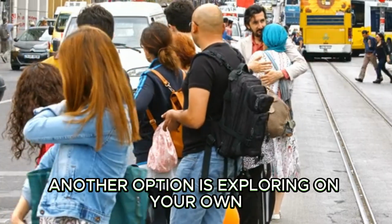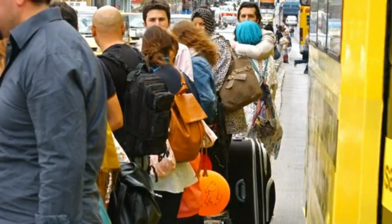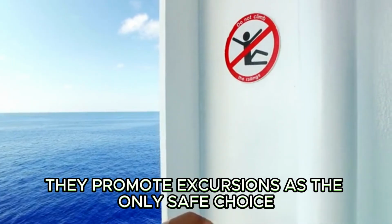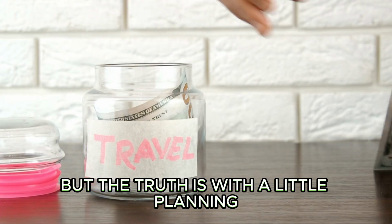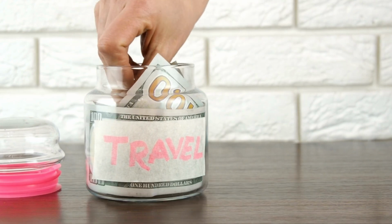Another option is exploring on your own. Many ports have taxis, buses, or even walkable attractions. You can design your own adventure for a fraction of the cost. Cruise lines don't want you to know this. They promote excursions as the only safe choice. But the truth is, with a little planning, you can see more, spend less, and have a more authentic experience.